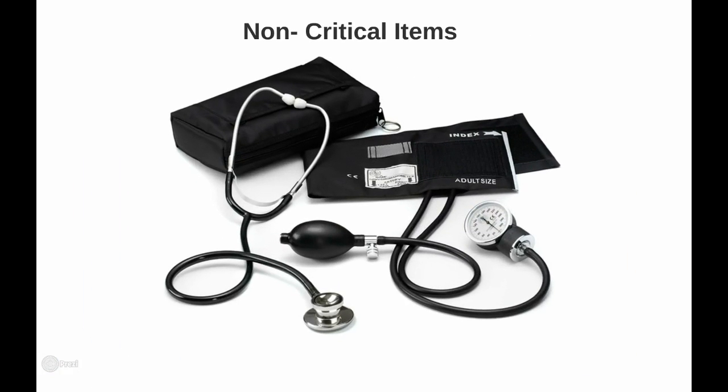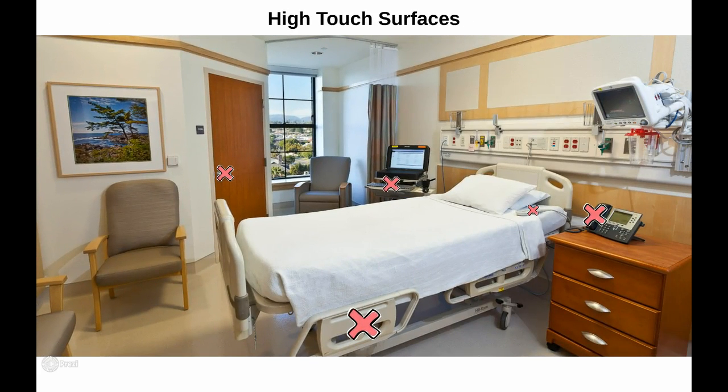Non-critical items require intermediate level or low level disinfection. This includes items in contact only with intact skin. For example, blood pressure cuffs and stethoscopes. High-touch surfaces in patient rooms are considered non-critical items, but must be cleaned and then disinfected on a regular basis. Examples of high-touch surfaces include doorknobs, bed rails, IV pump, IV poles, telephones, TV remote, computer keyboard, toilet, and light switches.